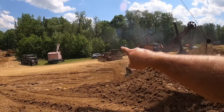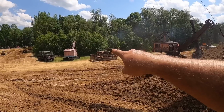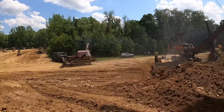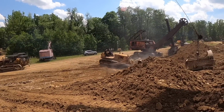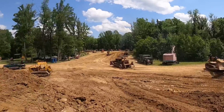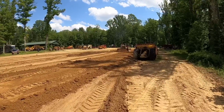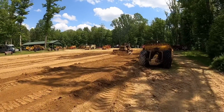So that is a little bit of a newer D8. This was cable, that was hydraulic blade. That is still straight shift. I'd say, don't quote me on this, but I'd say that was about 7 or 8 years newer. This one also has the big U-blade on it, and that one there has a straight blade. So here's a little bit better shot of its hydraulic, slightly newer counterpart here.